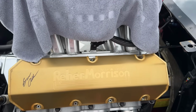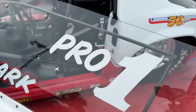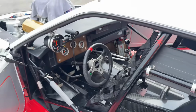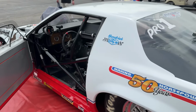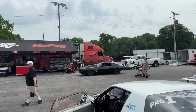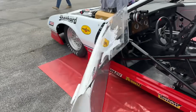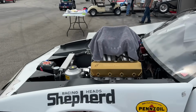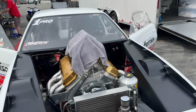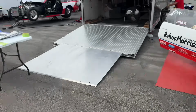Look at that 500 cubic inch monster of a motor. You always saw this car in the finals back in the day. Nice little Camaro. So it's good to see these cars out. Love these old pro stock cars. It's an era in racing that I just love. So, Muscle Car Corner, let's take a look at another one.